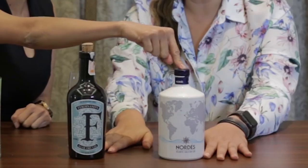It's very playful. I would say that this gin is very playful. Interesting. It's nothing that I've ever tried before. It's surprising. Very surprising gin. We were fighting about it earlier, how to properly say it.